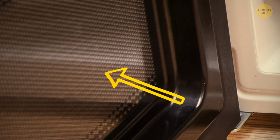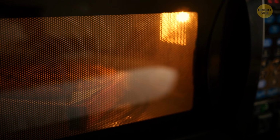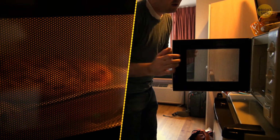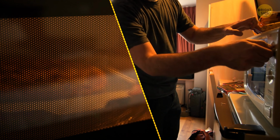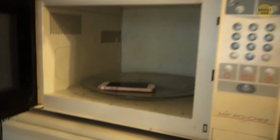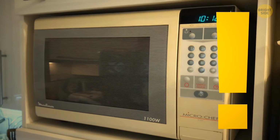That black grate on a microwave isn't just some fancy decoration. It's called a Faraday shield, and it prevents the rays from escaping the microwave. It also speeds up the heating, so you can enjoy yesterday's leftovers faster. It may also block phone signals, so if you're tired of numerous calls, just put the phone into a microwave, but don't turn it on.